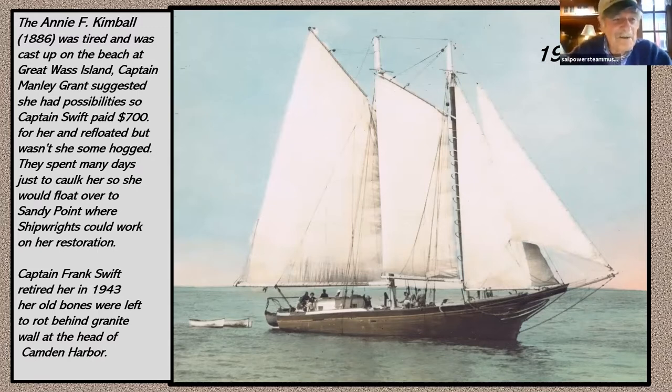And she was cast up on the beach on Great Wass Island. Captain Manly Grant, Swift knew Captain Manly Grant. I guess they were buddies. And I think Manly was a guy with imagination, and he got Frank Swift into all these different difficult situations. He said, come on, Captain Swift, come on. This boat has possibilities. So Swift paid $700 for this old slab.